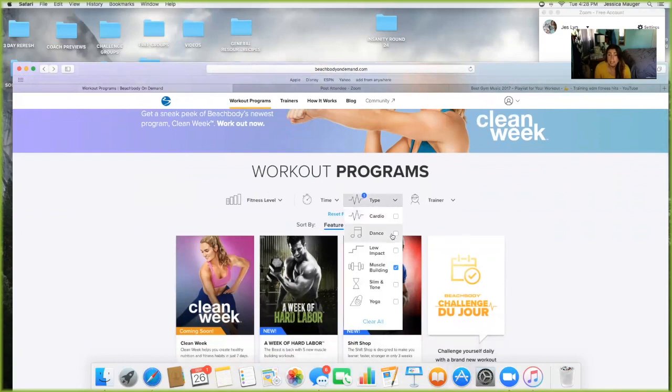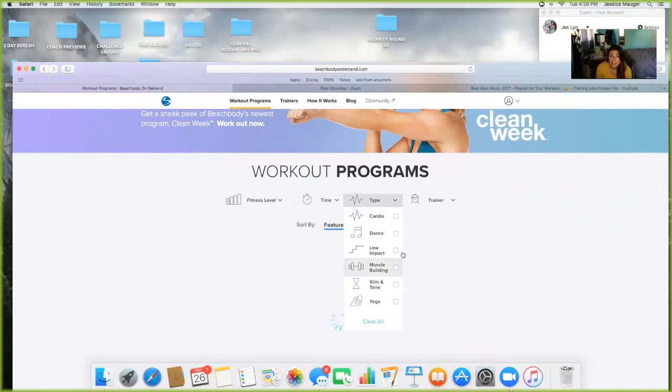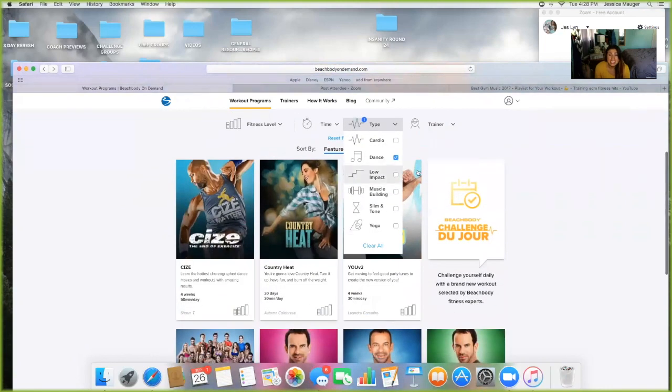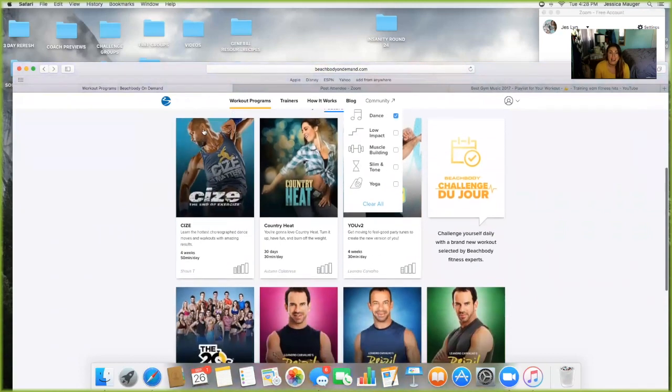So choosing by type is huge. I probably have a ton of people that love to do dance workouts. I love, love, love to do dance workouts. So this is a great way to narrow down that option. We have Zumba by Shanti, Country Heat, UV2, which is also amazing to do with you.